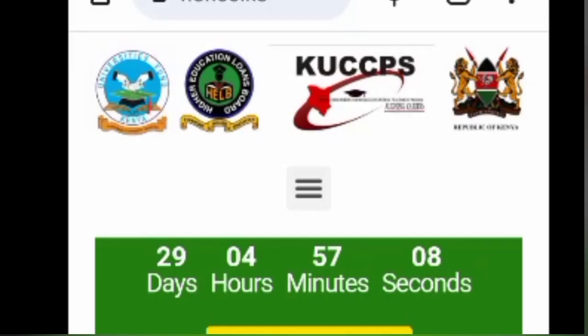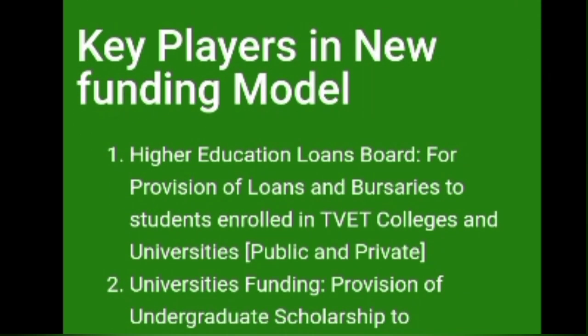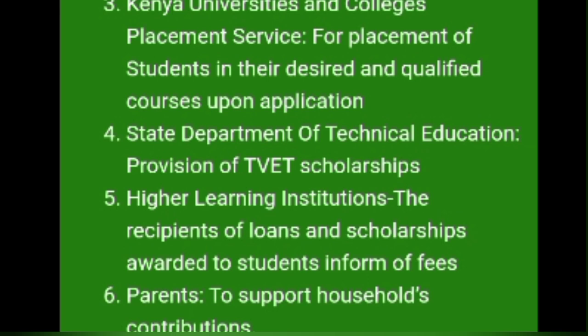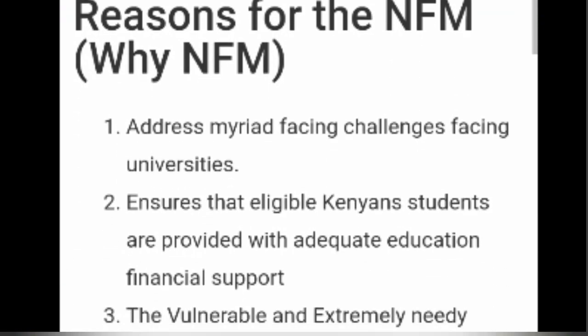So the people involved here: Higher Education Loans Board will be giving you loan according to the prescribed percentages. And university funding, this is the portal now that will classify you into the 4 categories. Then KUCCPS, which has placed you. Then the State Department of Education, which deals with TVET colleges. Then higher learning institutions, which are the recipient of you, and it is where you go to pay school fees. Then the parent will pay the remaining percentage, if any.